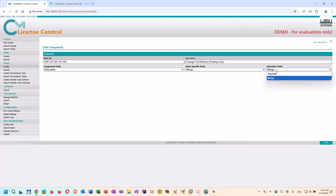And the last point you need to set is the activation mode. Again, you have merge and separate. Merge means the bundle can only be transferred as one. So if you create an order, a bundle with 3 components, you get in the end 4 licenses, but you can only activate or transfer the bundle item, and the 3 components will be activated or transferred to the target container in the same operation. You don't have any chance to interfere or to split them up to separate systems.